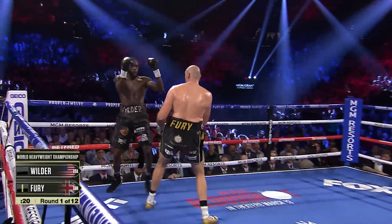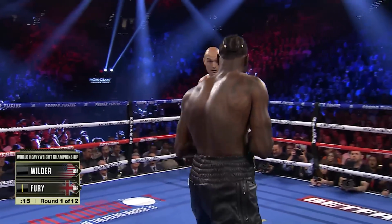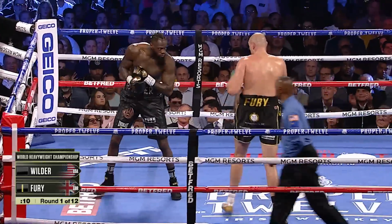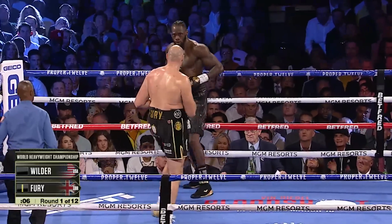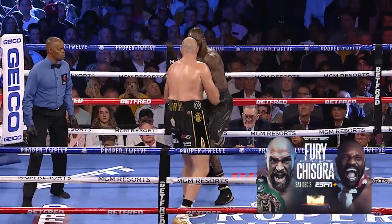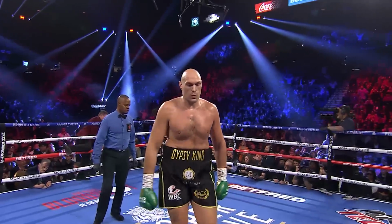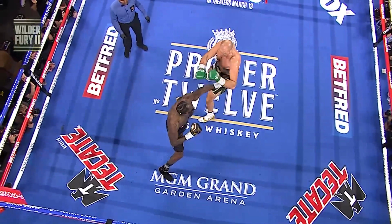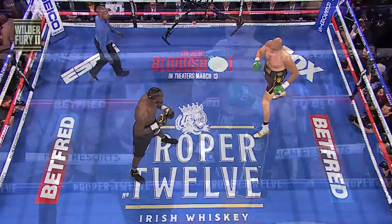From Wilder to the body. Here comes Fury, stepping into it. Good jab by Tyson Fury. Best connect of round number 1 comes in the last 10 seconds as he tries to chop down with a right hand, and Wilder backs up. And the good thing Tyson Fury's doing right now, he stepped into the jab. Every time he sees that jab, he's stepping into it. Even though Wilder's being pressed right now, he's staying under his legs. That didn't land flush, but it definitely got Tyson Fury's attention.